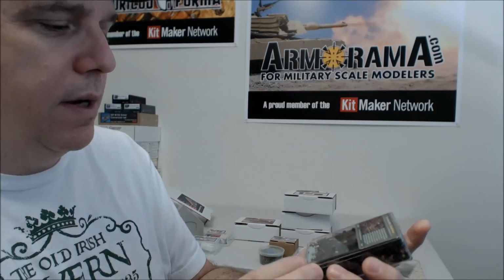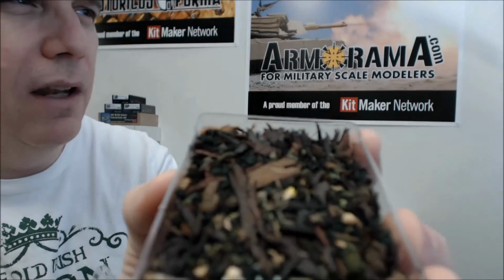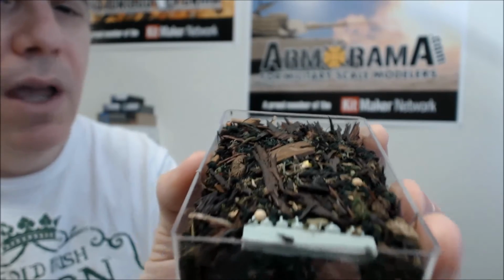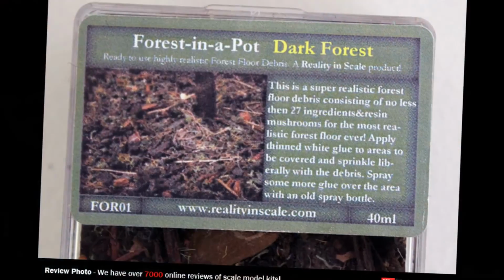And this one is Forest in a Pot, which is also essentially just a box full of, let me see if I can get that. I'll get a good photo of it, if not. But they even include some little mushrooms here on the end, so you can maybe see those.